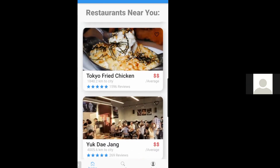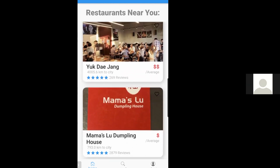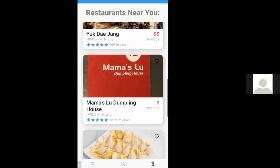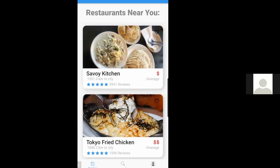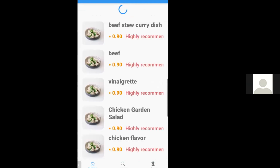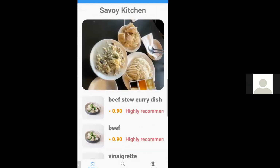I live in Monterey Park, so it shows me local restaurants, and it even gives me the kilometers to my city. Let's just tap on the first one. It does take a little while to load because the algorithm that we used takes some time. For every single restaurant, it will show you the restaurant name and a picture of the restaurant, and also 5 of the most highly rated food dishes.